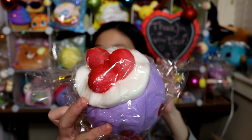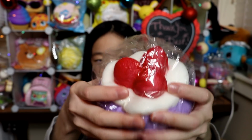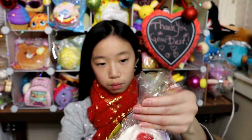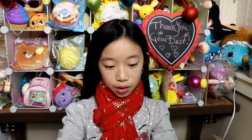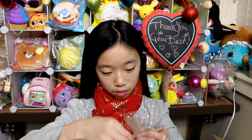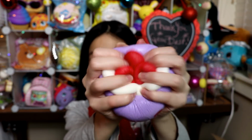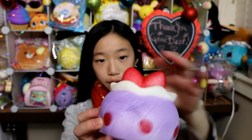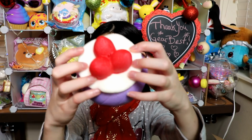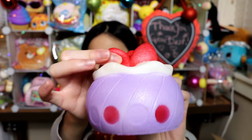Definitely not really very slow rising, but it's a bit airy, and it has a lot of air in it, so I guess it rises a bit faster, but it's super cute, so let's take it out. Oh, this is so soft. The top is really soft. Ooh, I don't really know how to explain it. And here are some of the strawberries.